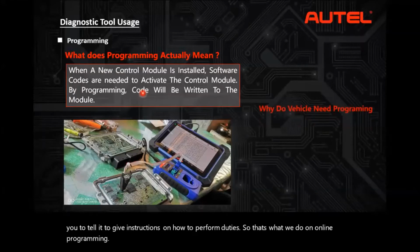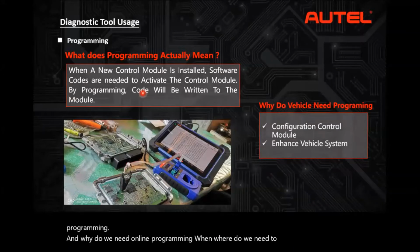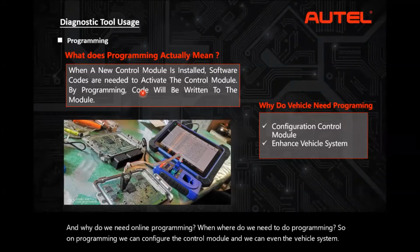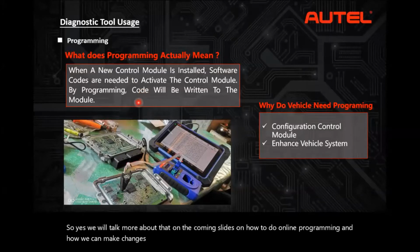So that's what we do in online programming. And why do we need online programming? Why do we need to do programming? With programming, we can configure the control module, and we can even enhance the vehicle system. We'll talk more about that on the coming slides, on how to do online programming and how we can make changes through online programming.